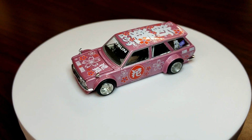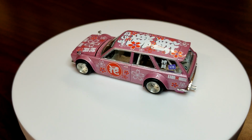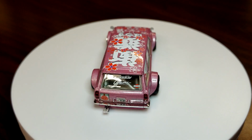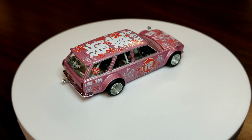This one looks pretty good. When we get to the other versions, I think they're going to be a little bit better. I don't have anything against the flower versions. I think these look really good. They're very unique, and I like uniqueness. You guys know that about the channel.